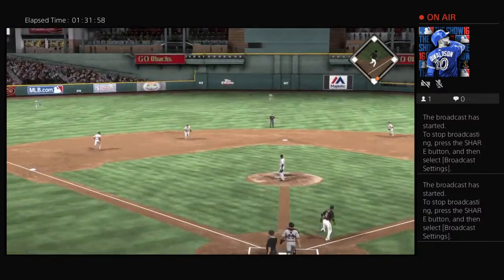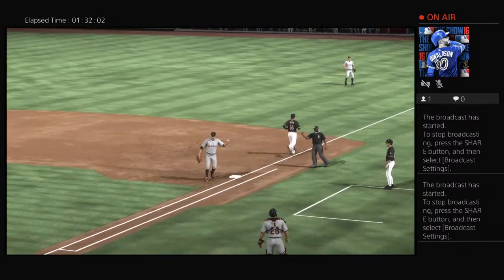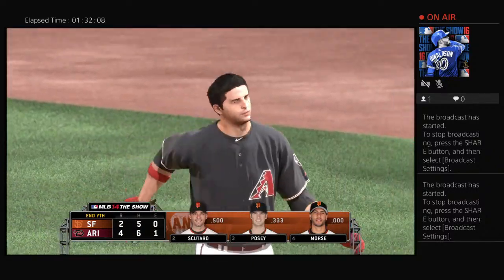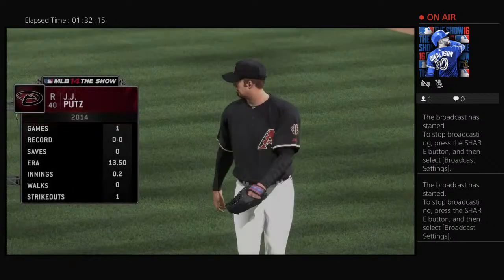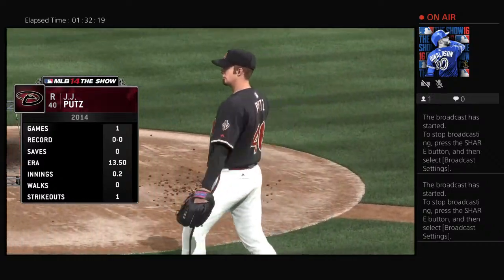That's on the ground to short. This should end the inning. And indeed it will. He throws him out at first, and the side is retired. Diamondbacks down in order, but they still lead this one 4-2. J.J. Putz will come on in relief as he'll make his second appearance of the season so far.